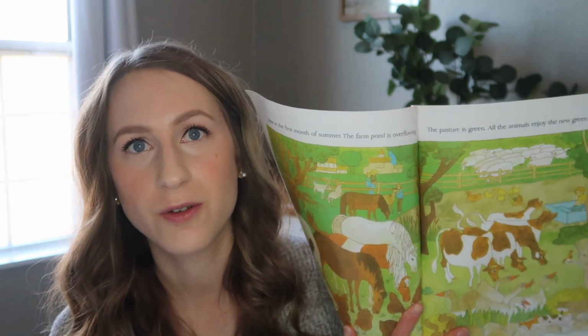This is the page for June, and the illustrations are beautiful, and I just love how they describe the setting and the scenery and what there is for kids to do on the farm, as well as what the animals are up to.